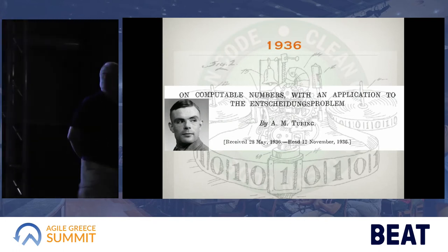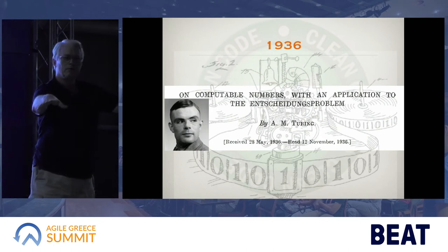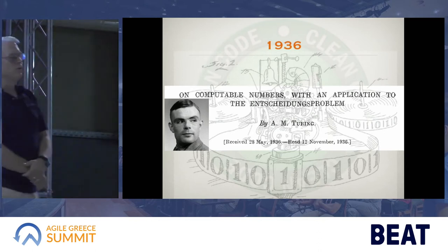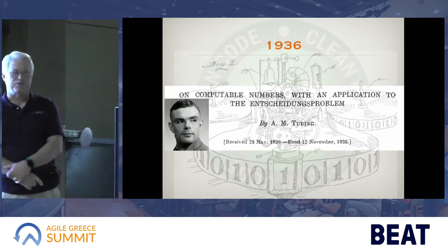And in 1936, he wrote a paper. Who's read this paper? One person. This is the paper that defined what software is. In Alan Turing's paper, he invented the concept of software.